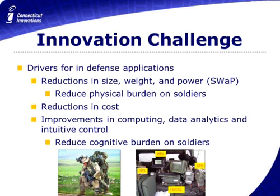Next slide, please. So now we're going to get into the details of what's being asked for, being solicited. I went through the drivers, so hopefully that gives you some context as to why these requirements and why this technology need is here.